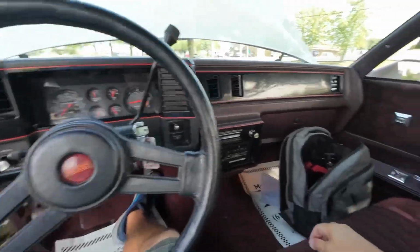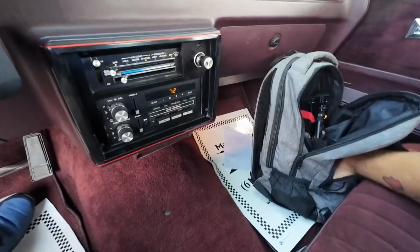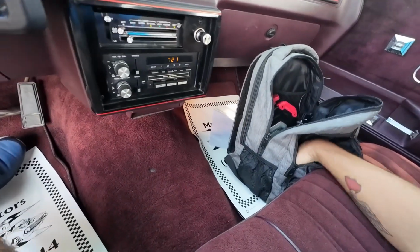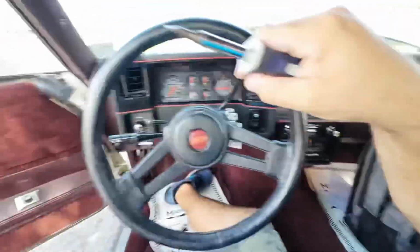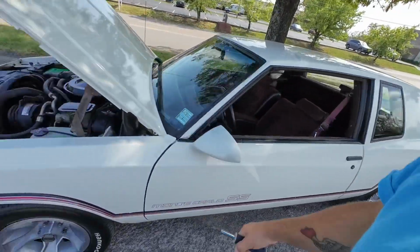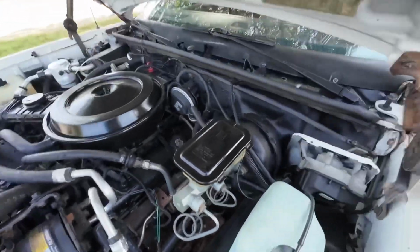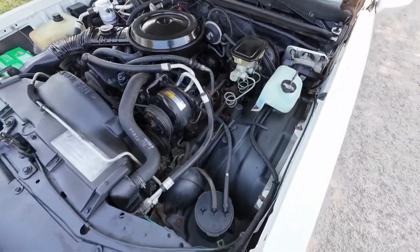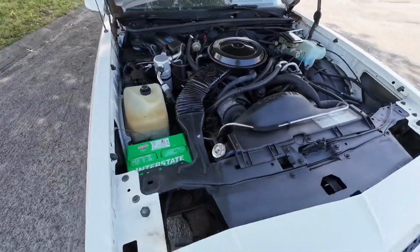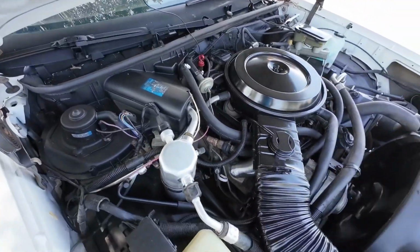Well, I need to just touch the idle up. Let's see if I can do that with my screwdriver, if I have one in here. I did have one. Sweet. It's like super low. Motor is quiet. I'll have to take the air cleaner off to do it. I'll probably do it before we leave here. Just a touch.